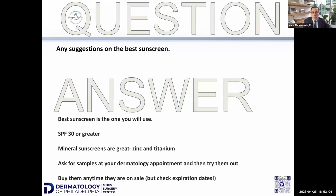Somebody had asked that. The best sunscreen, as you've heard other dermatologists say, is the one you're actually going to use. I tell people it should be just like brushing your teeth. You don't leave the house without doing that. You shouldn't leave the house without putting on sunscreen. SPF 30 or higher. Mineral sunscreens are really good, zinc and titanium, and now they make really cosmetic formulations that are elegant and rub on quickly.